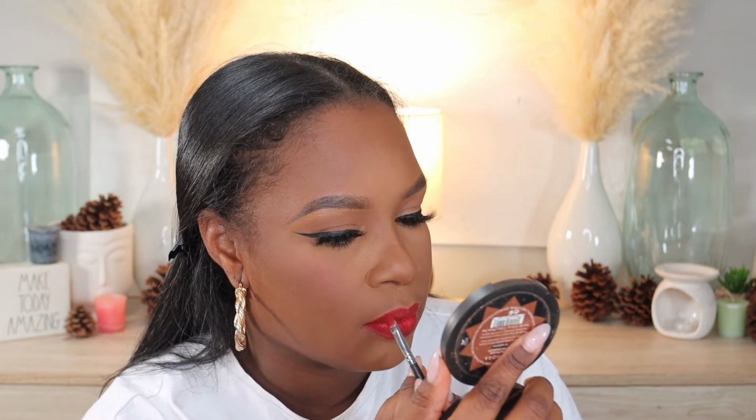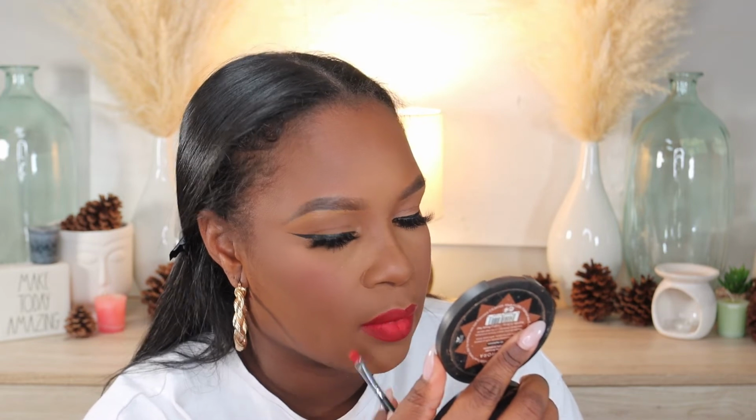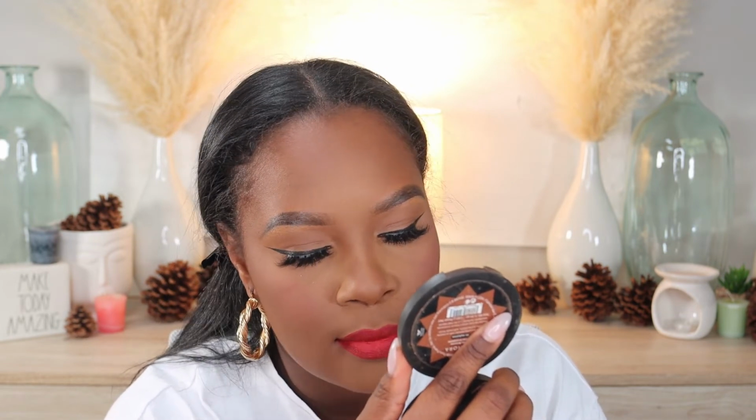I'm going to first go in with a lip brush and apply it, and then I'm just going to go ahead and smudge it on. I'm going to use the lip brush to give me my precise angles and stuff. And then I'm going to go in with Dark Soul from NYX, and this is just a liner, and I'm gonna very lightly just add a little bit of dimension on the outer parts of the lip.